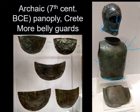And if you get a spear thrust to your lower abdomen, that's super vulnerable. Your intestines can fall out. The infections there are quite nasty. You do not want to get a gut or groin wound. It's very difficult to heal, even if you don't bleed out immediately. So if you can't afford the full cuirass to cover your upper torso, you can at least afford a plate of bronze to cover your groin and lower belly area, and that's what these pieces are for.